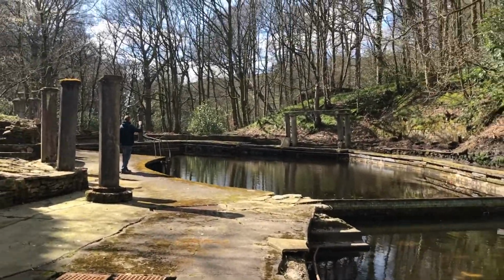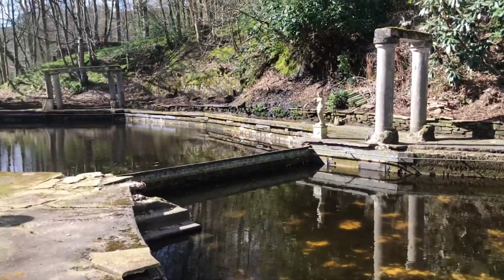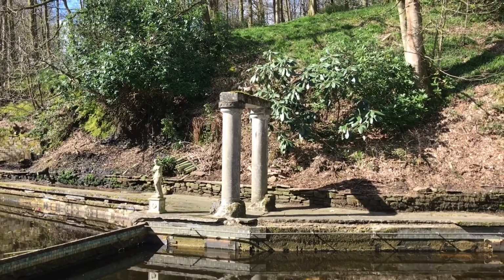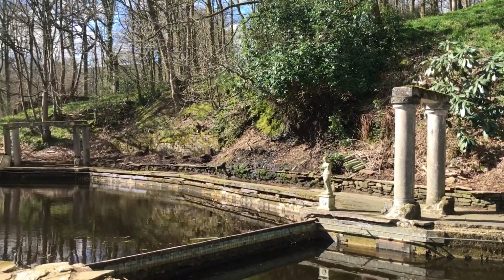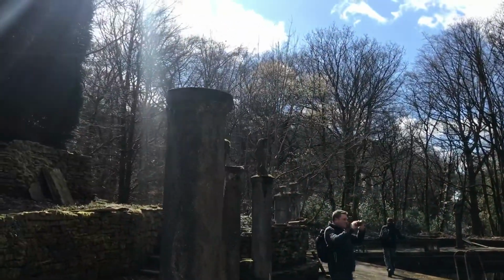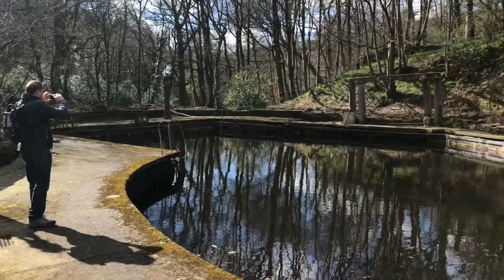My mate that I'm with today, Ben, he remembers being here, and he said it was a proper luxury to come here. He went with his mum and his mates. If you can see, it looks Greek or Roman, and there are some busts of Greek people. They've all fallen apart now, actually.